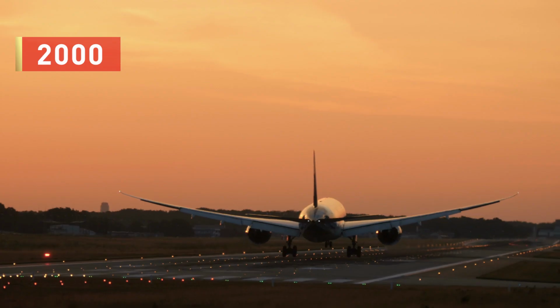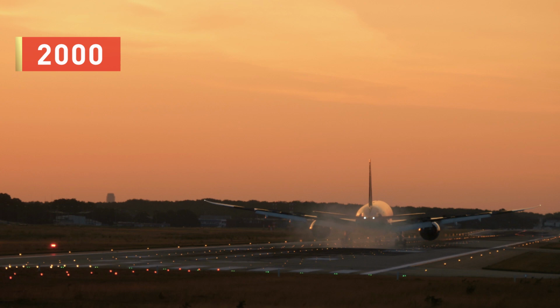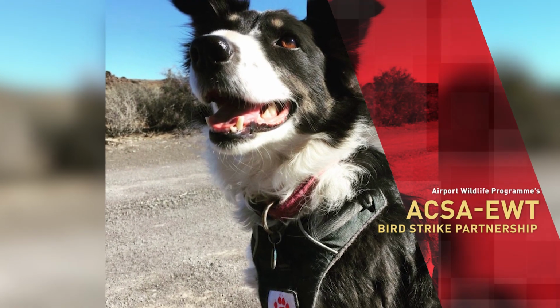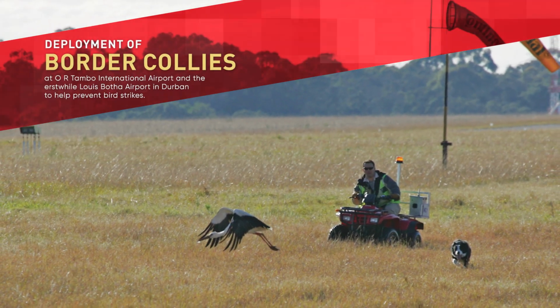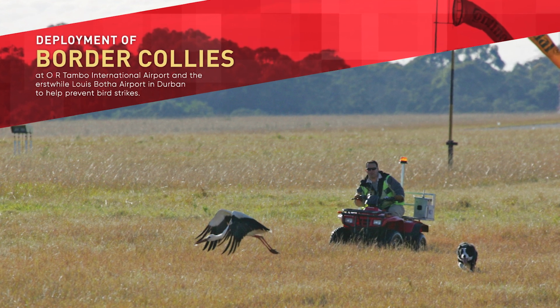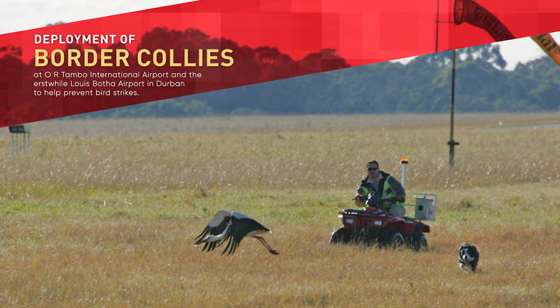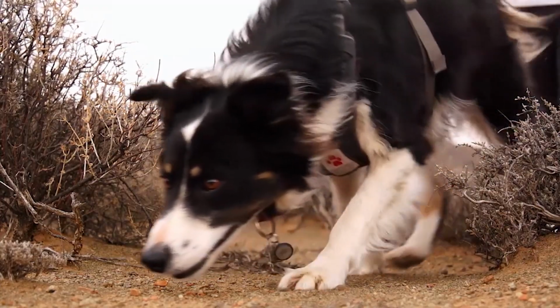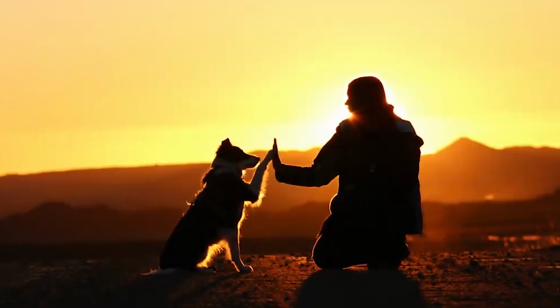In partnership with Airports Company South Africa, we kickstarted the Airport Wildlife Program's AXA EWT Bird Strike Partnership in 2000. Through the deployment of border collies at OR Tambo International Airport and the erstwhile Louis Botha Airport in Durban, we helped prevent bird strikes. This was part of a range of activities that saved wildlife and ensured aircraft and passenger safety.